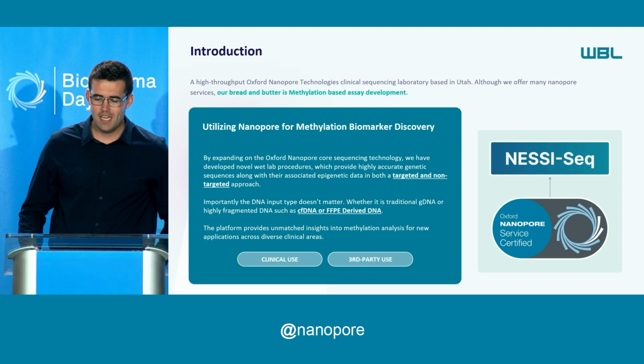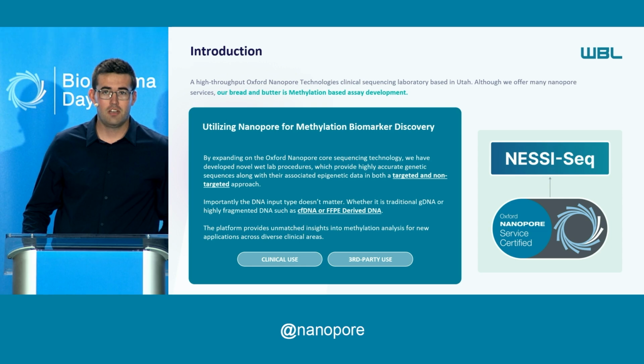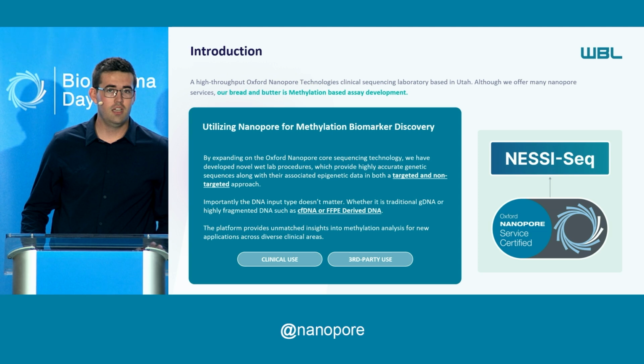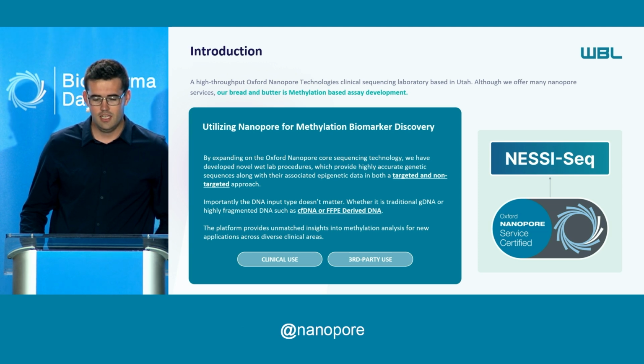So NESSI-Seq is a term we use internally. It stands for native epigenetic assessment by single cell isolation. So we have come up with a method that can allow us to do methylation analysis in a native way. In a targeted method, we've done it anywhere from a couple loci up to 10, 20,000 loci, and average about 400 to about 1,000 X enrichment. And we can also do it in a non-targeted approach, both for cell-free DNA and just your general gDNA.